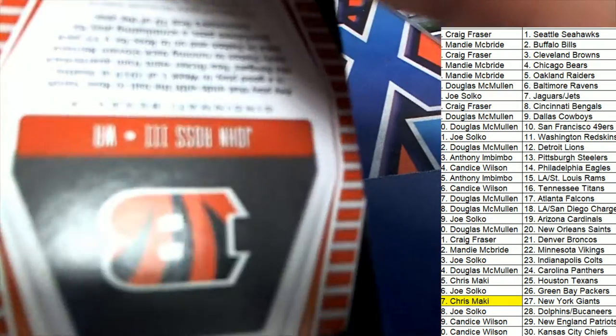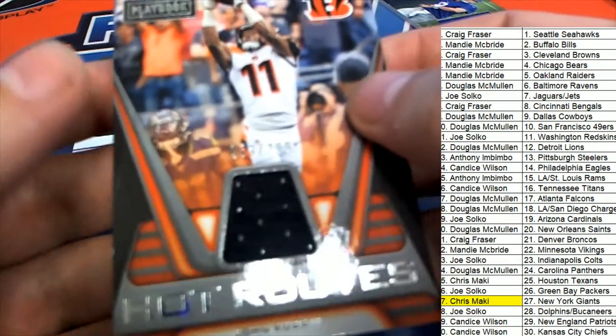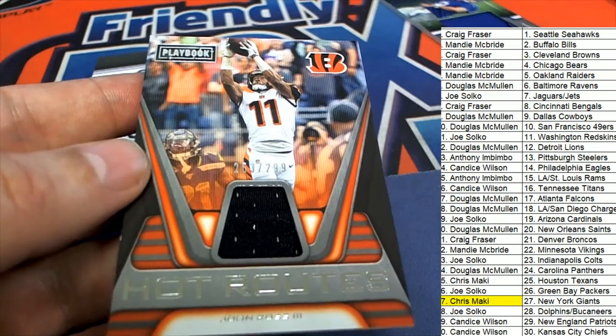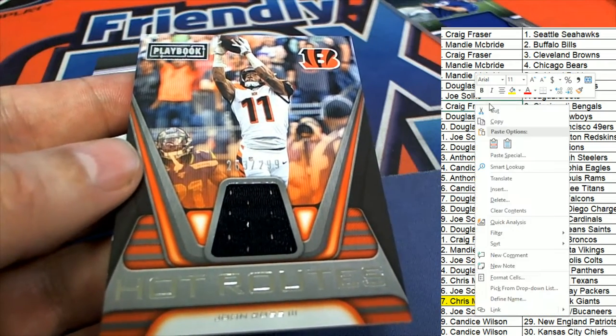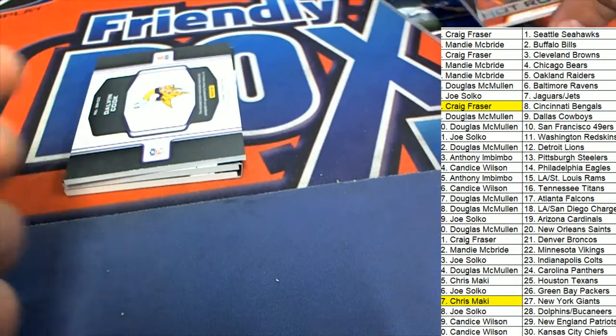We have a John Ross for the Bengals. And that's a Hot Routes. John Ross, number 299, Cincinnati Bengals. Craig F., congrats with your Bengals, John Ross.